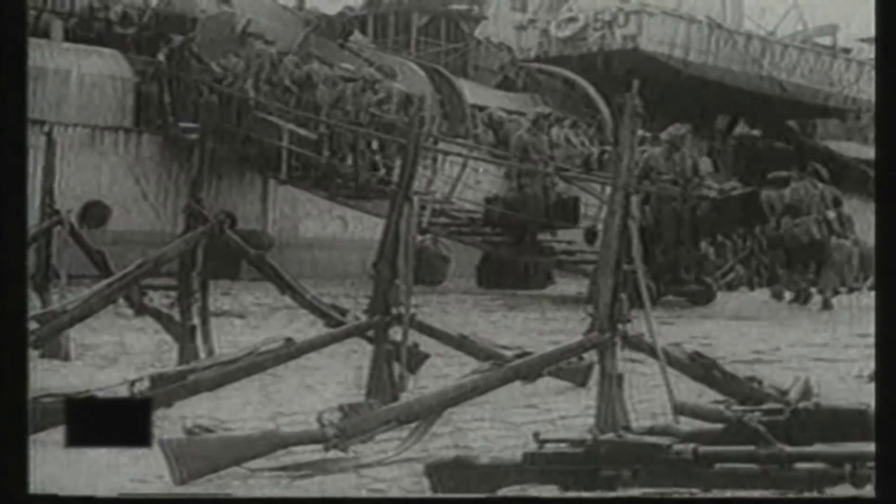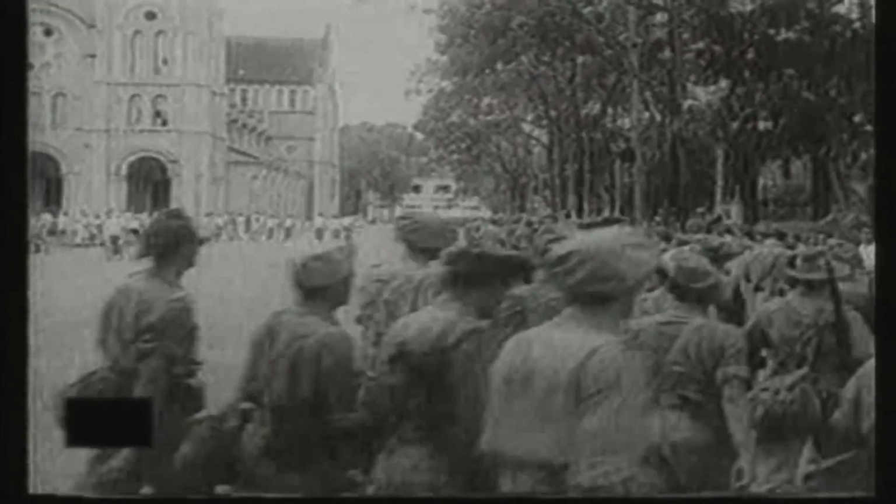On September the 2nd, 1945, in Hanoi, President Ho Chi Minh read the Declaration of Independence, establishing the Democratic Republic of Vietnam. On September the 11th, the U.S. General Crisis, complying with the order of the Allied forces, disarmed the Japanese troops. Saigon, on behalf of Vietnam, welcomed the Allied forces in the position of an independent country.